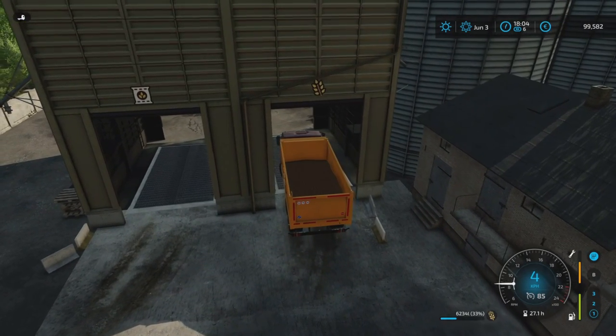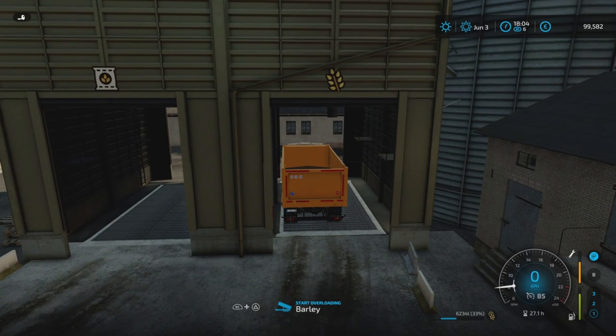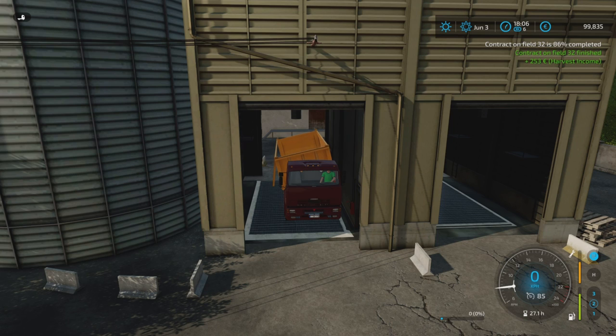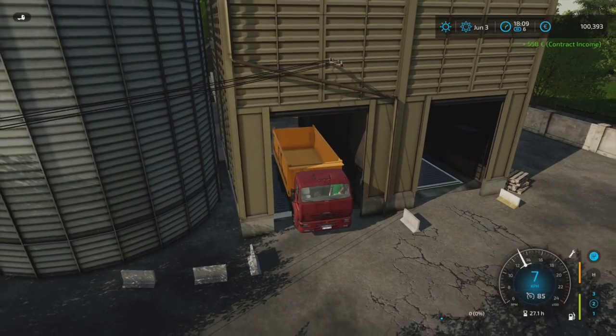WS Colonia. I should confirm these. All right, let's go ahead and deliver it here. Okay, the money's not going up yet, so that means we're delivering to the correct place. Got it done, got 253 euros. So yeah, let's go ahead and collect. Another 558, we're just over 100,000 again. That's where we want to be.